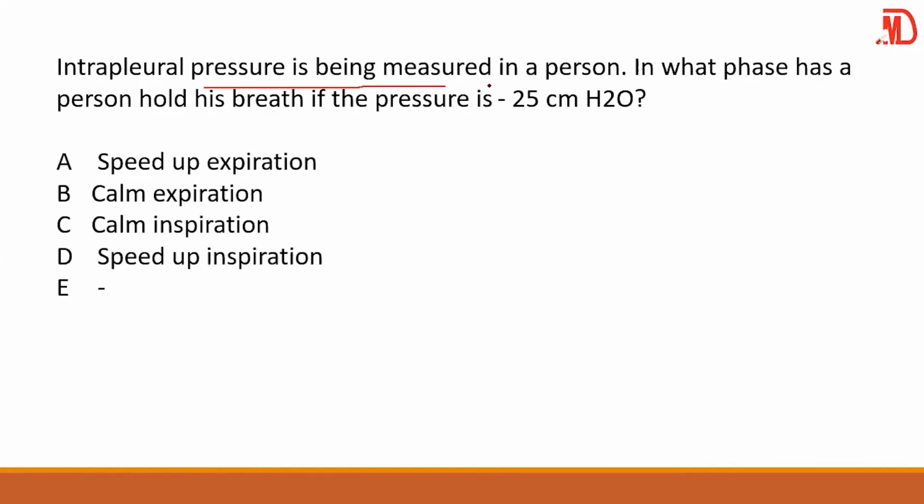Intrapleural pressure is being measured in a person. In what phase has the person held his breath if the pressure is negative 25 centimeters of water? So when we talk about pressure, it's the pressure that helps you to breathe in and breathe out. Because you're able to breathe in and breathe out because of the differences between the pressure inside and the pressure outside, or the atmospheric pressure. So they're saying in what phase has a person held his breath if the pressure is negative 25?